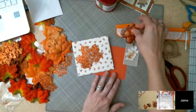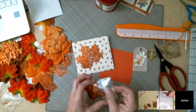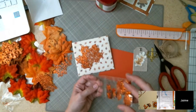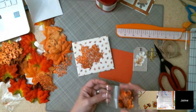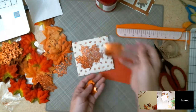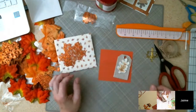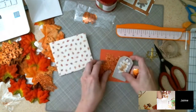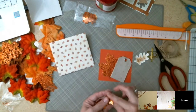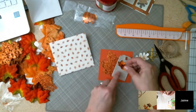Try not to bump my camera. That was close. Make the leaf a pocket. Oh, that's a good idea. I could do that, but it's a memorydex card. I don't know. I like shiny stuff. I like glittery, shiny, blingy.